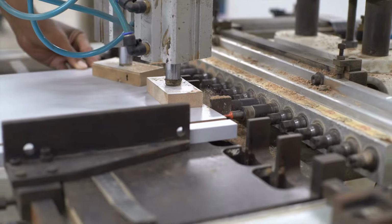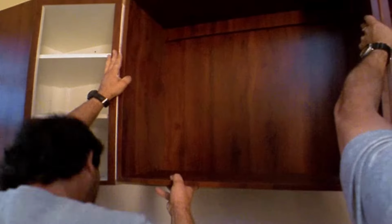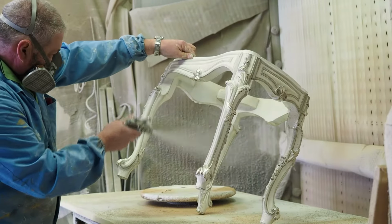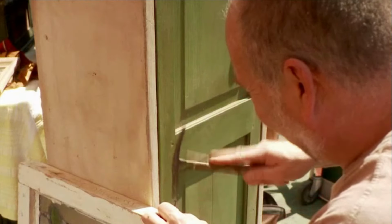Cabinet makers and bench carpenters make wood pieces and design custom cabinets to customer specifications, then build and install them. Furniture finishers do the finishing work of staining, sealing, and top-coating wooden products. They also refinish furniture and may work with antiques to preserve and repair them.